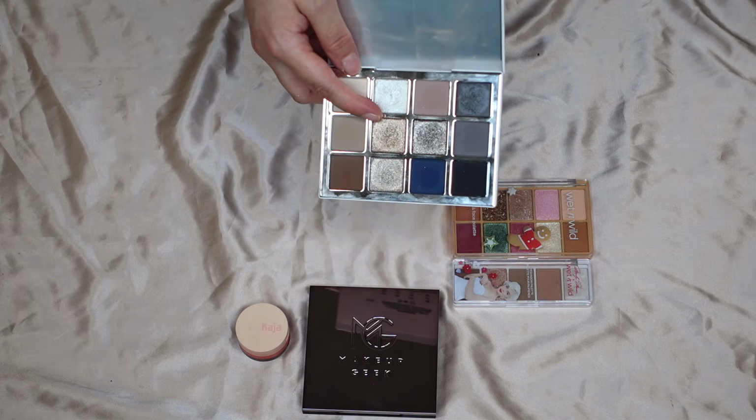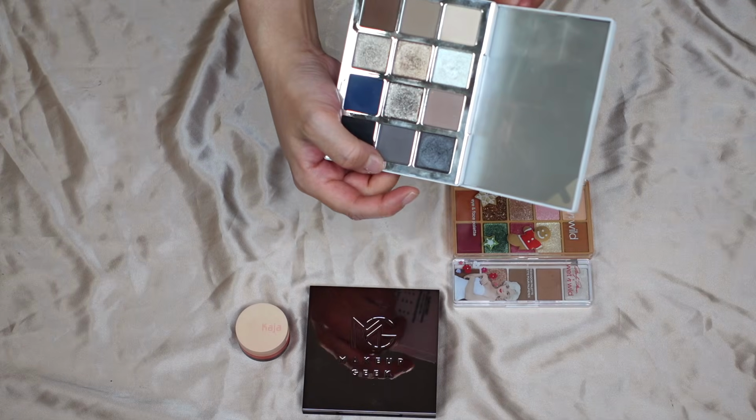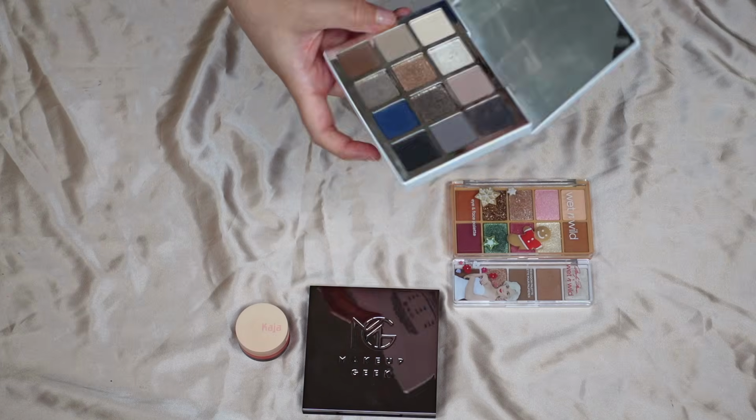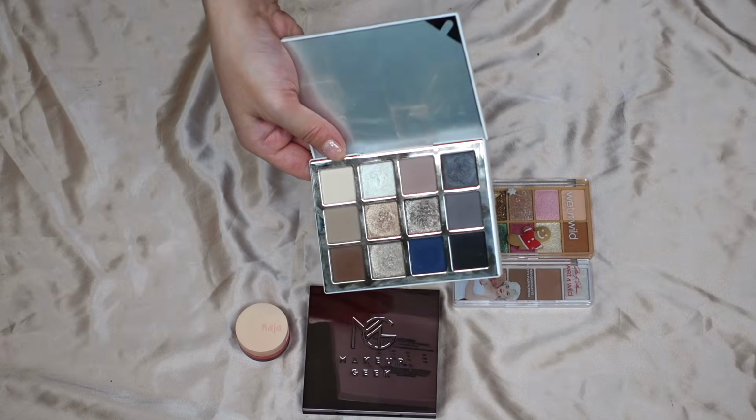These are more like toppers, so not super opaque. The only actual metallic shade is this one over here, but the mattes perform really well, and I love the looks that I've gotten with this one, so I'm gonna keep it.